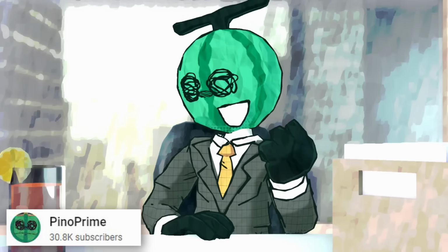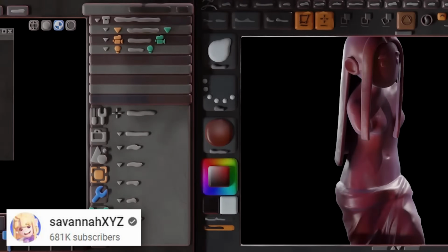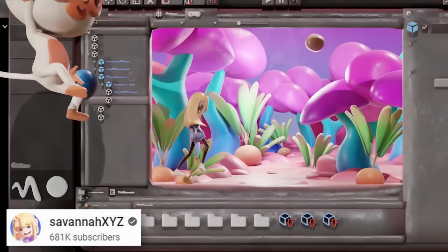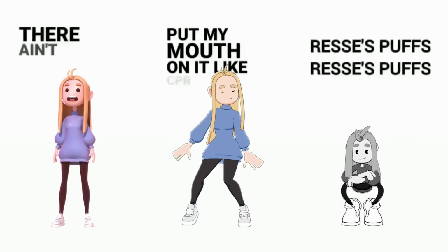He'll bounce from hand-painted backgrounds to monochromatic outlines to paper cutouts, and it's all just a joy to watch. Or Savannah XYZ's style always revolved around this lovely claymation look, but her well-designed character just fits right in with a Hades style, or a Lethal Company style, or this affront to God.